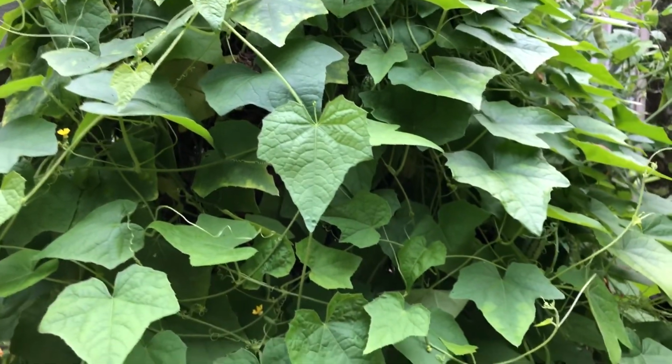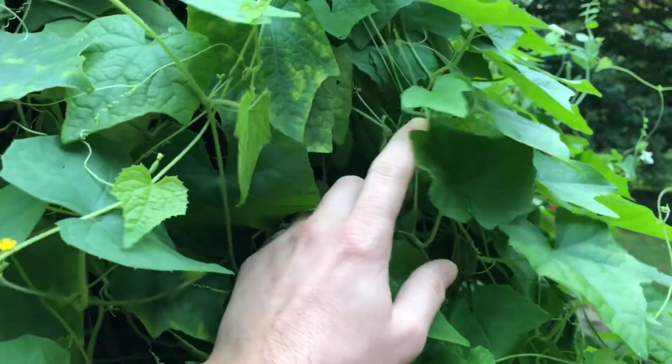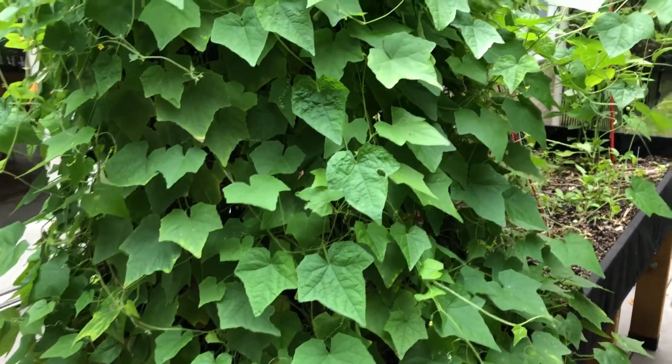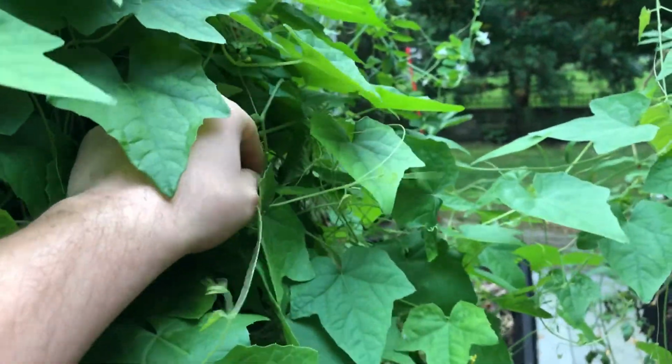I made that video about the cucamelon plant, the 10 reasons why you should grow cucamelons, and we're still producing plenty of cucamelons here. It just keeps going and going. In fact, there are so many cucamelons. I don't have an appetite for cucamelons anymore. If you were to take all the cucamelons out of here, there'd probably be like 100 cucamelons.